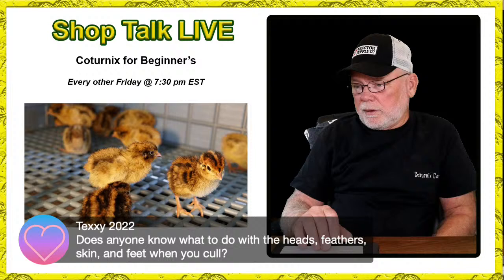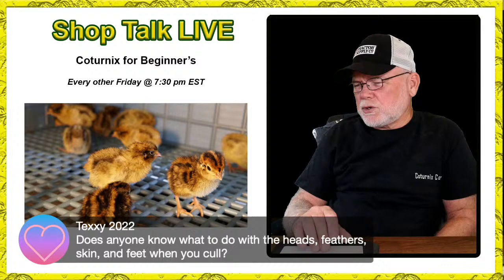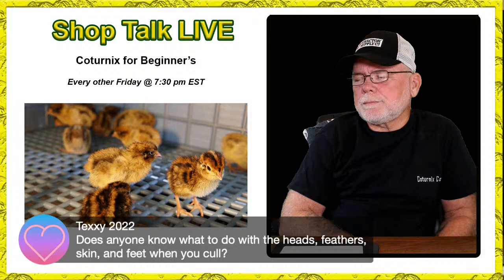Texi says, does anyone know what to do with the heads, feathers, skin, feet when you cull? I usually just trash most of it, but I'm trying to think of some things you could do with it. Feathers, check with fly tiers, who use some of the feathers for fishing. The feet, I've heard of people feeding them to their dogs. But for the most part, I either bury them or put them out with the trash.